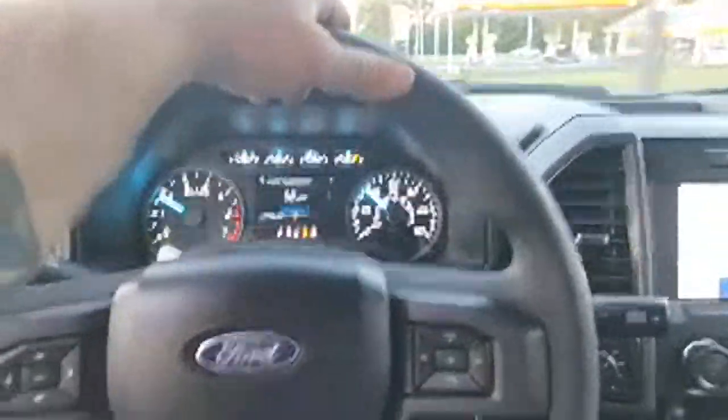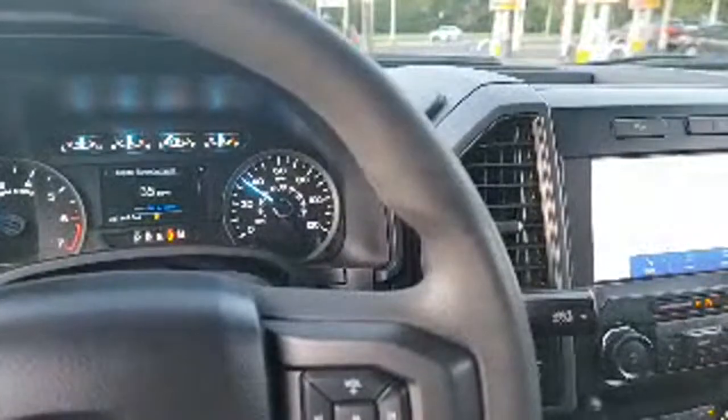Uh-oh. We got a Durango, a Hemi Durango behind us. Is he gonna pull up? Should we put it at 4-wheel drive high and let her eat? Oh, he don't want to play. He don't want to get that booty spanked.